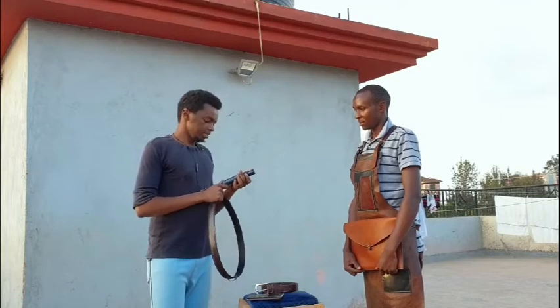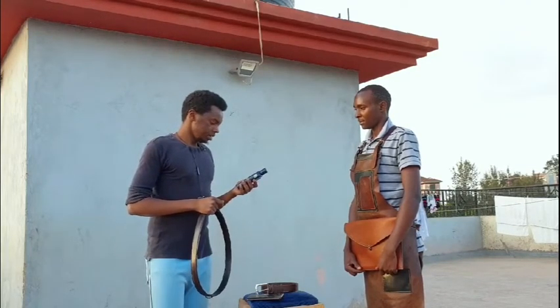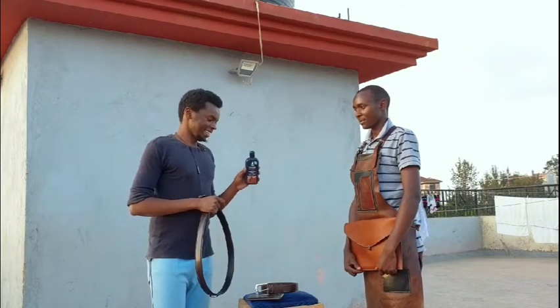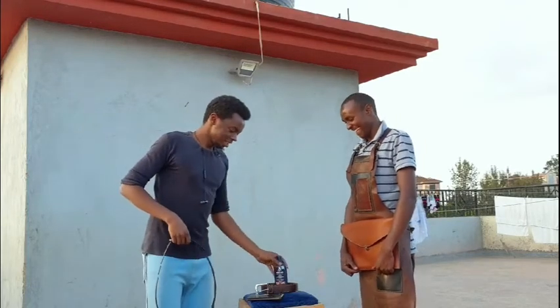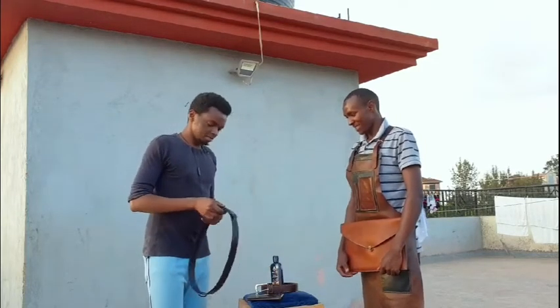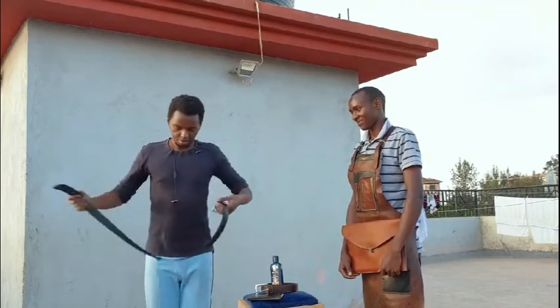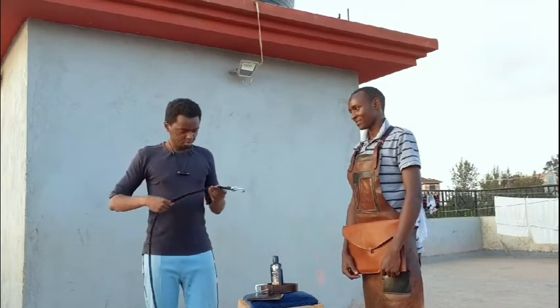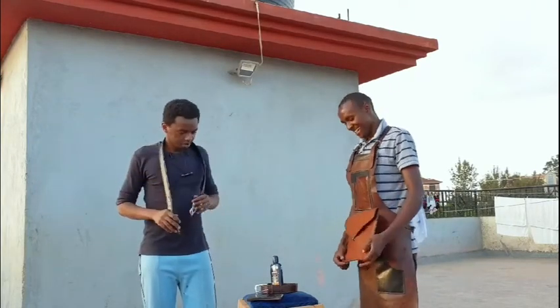This liquid leather conditioner cream cleans, nourishes, restores, protects leather. I like those words. So you have to take care of your leather items. Let's do this quickly. I think you should do this, then you can do the sleeve or the wallets.